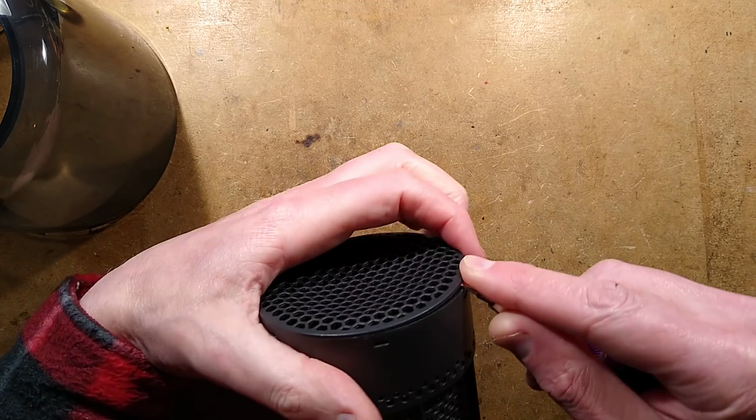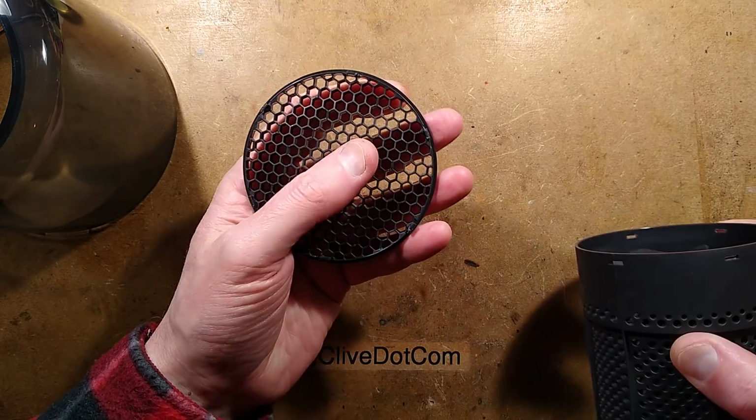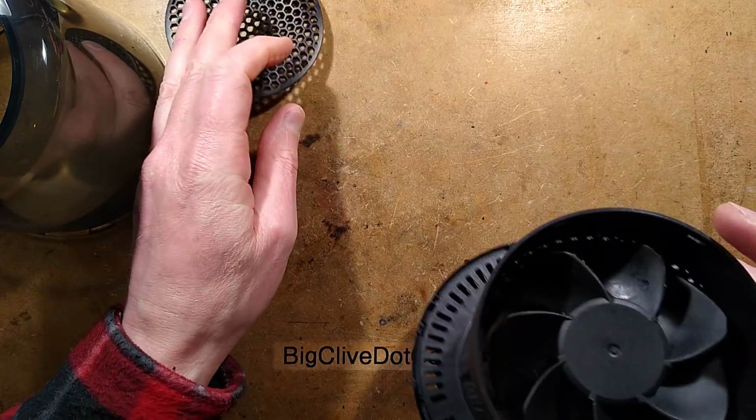I think this is going to pop out. I don't know if the top is supposed to be quite as flat as the syrup's been. Oh, it is. It's plastic. I thought that was a metal mesh. It's a sort of honeycomb mesh.